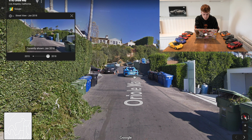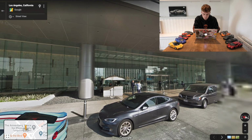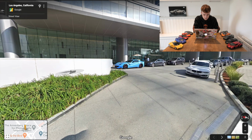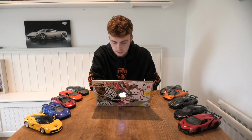And I also managed to find it right here. Sadly the sunlight is in the way. If I go down here, you'll be able to see it a lot better. Right here, and what a colour this is. And this is at number 10, this Ferrari TDF.